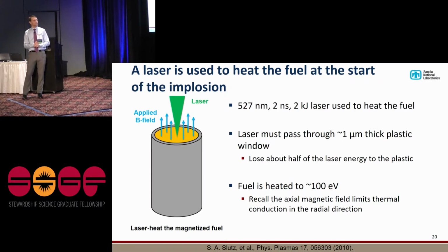So you then use a laser. In this case, we're using a green laser because that's what we have available in the Z beamlet laser. It's a terawatt class laser. It's a few nanosecond, few kilojoule pulse. And we use that to heat the fuel. Now, in order to enter the fuel, it has to pass through a thin plastic window. And it turns out that that plastic window actually tends to eat up a lot of our laser energy. So we use about half of our laser energy burning through that window, and the rest of it gets deposited into the fuel. But we're still able to heat the fuel to about 100 eV.